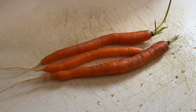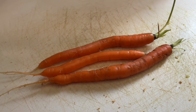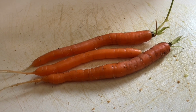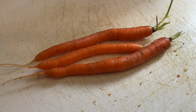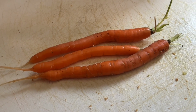So I hope you are enjoying the harvest time in the garden and seeing what Grandma has. Now, I have a lot more carrots than this. It's just I'm going to be making a dish where I need to have a little bit of carrot in. And so I'm just using the carrots that you see here in front of you. I could have easily picked 2 or 3 times this amount of carrots in my garden. You know, the carrots will get a little bigger, but that's still okay.